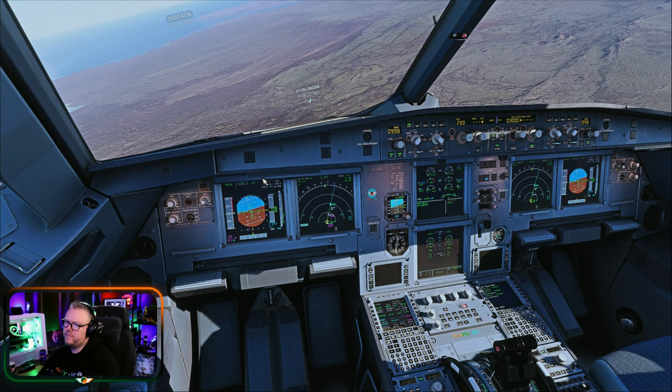2,500. Speed brakes are out. That's okay. Start bringing that speed back quickly. Flaps set to 2. 20 knots off the nose, that's interesting. Flaps 3. And flaps full. Speed brake in.